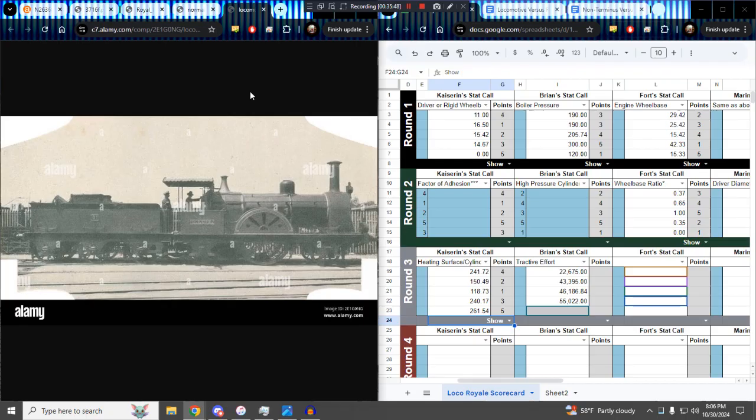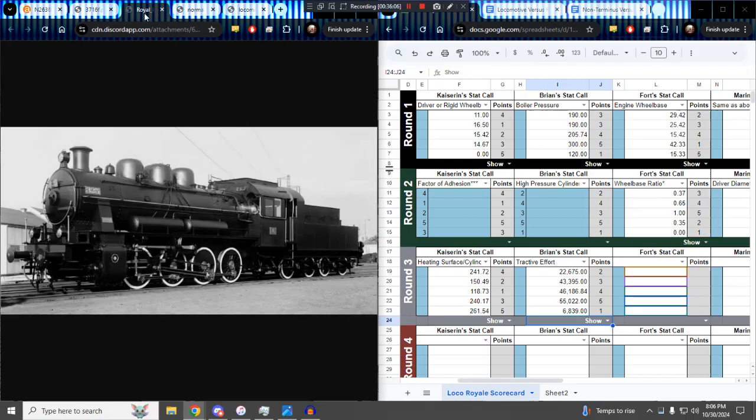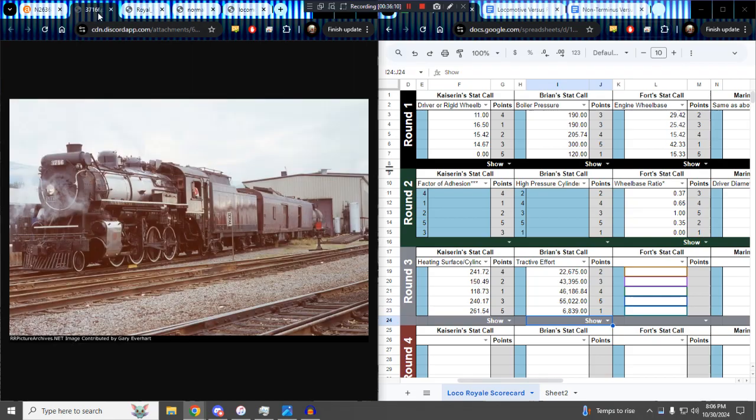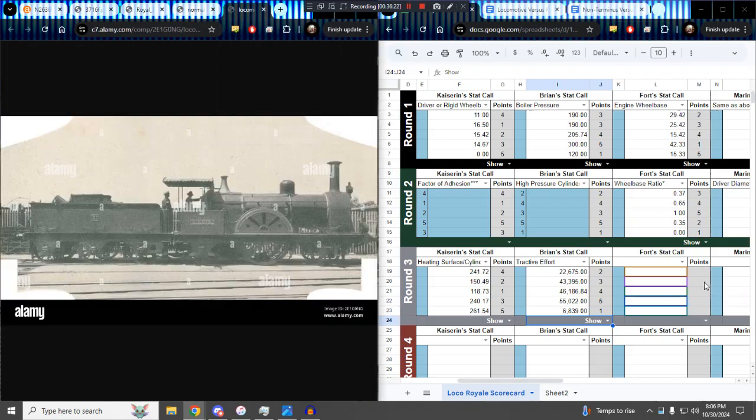Mew. 6839. Not even into 5-digit territory, but 5 points goes to the Chicago and Northwestern Railroad Company, which I am not surprised by, but I didn't totally expect. 4 points to Fort, which, yeah, that's about right. Very close to Brian here, who I thought was going to have the advantage, but my sense of scale's off for this thing. 3 points to Brian, like I said. 2 points to Kaiser and 1 point to Mew.